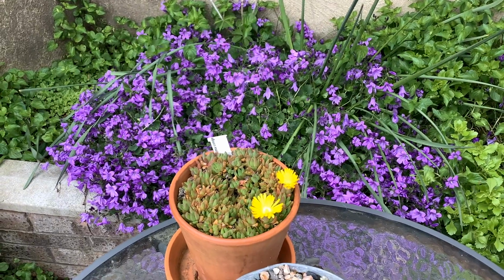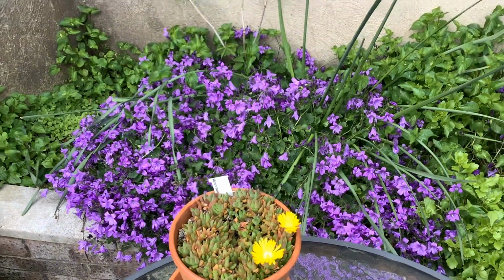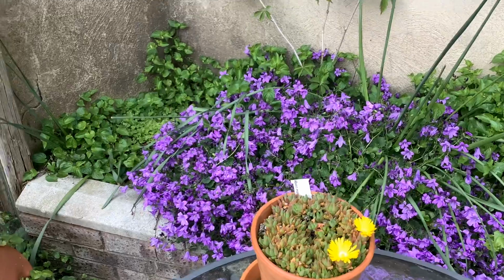My mind's gone blank. It's a campanula. Sorry, yes, it's a campanula. Excuse the noise in the background.